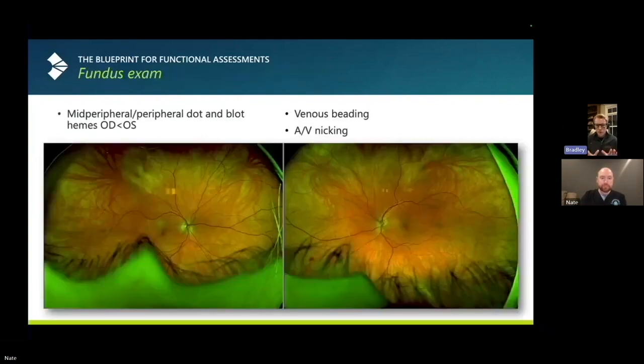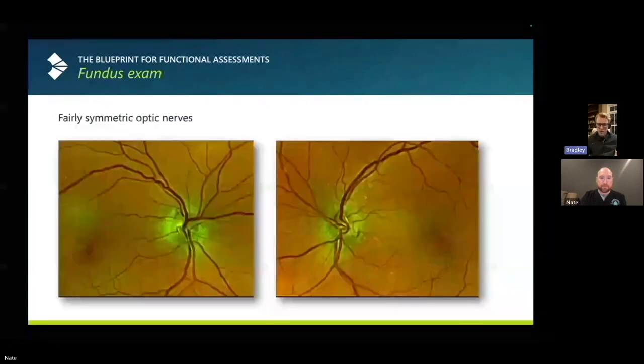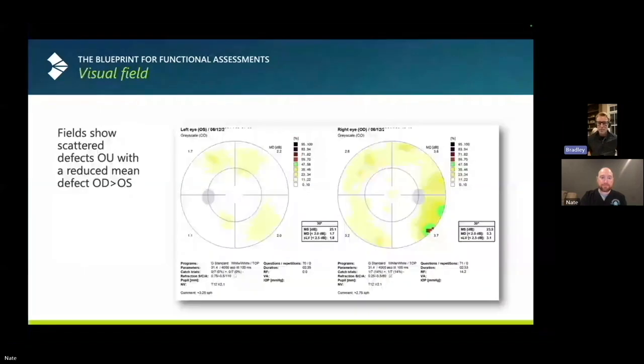Fundus photos, if you can see them, they're zoomed out a little bit. Basically, she does have scattered dot blot hemorrhages. Actually, it's more suggestive of hypertensive changes than diabetic changes, just based on the location being a little bit more peripheral. Looking at the optic nerves, the next slide zooms in on the optic nerves. And again, if I'm just looking at these optic nerves, we can go to the next one there, Dr. Myers.